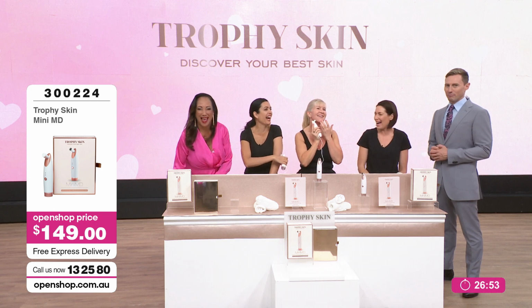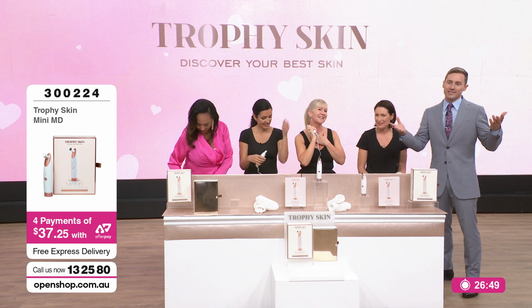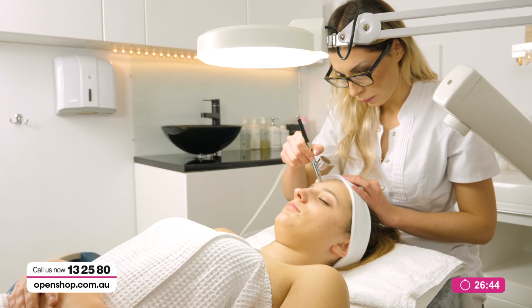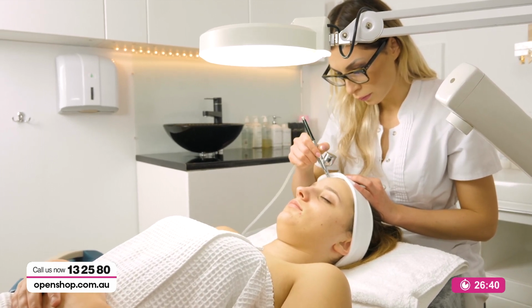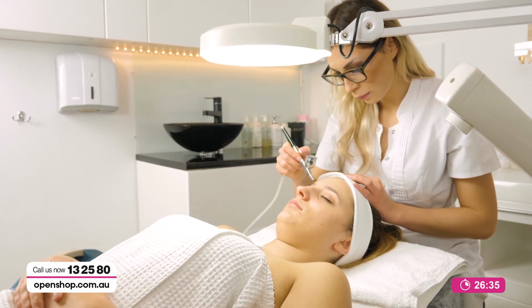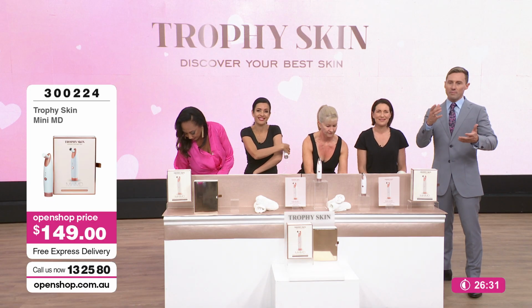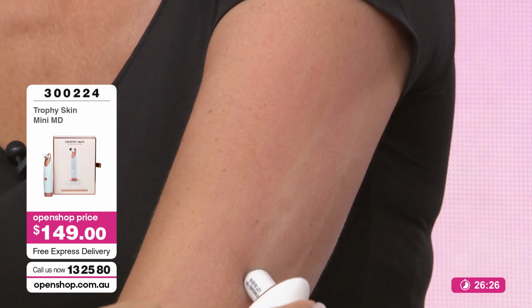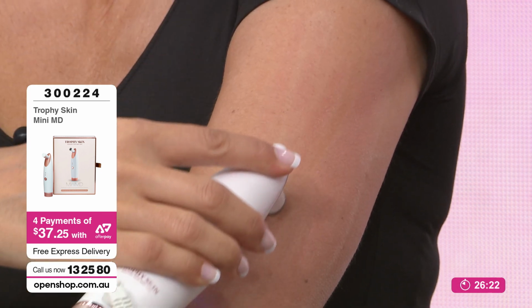What's going on? For $149, if you are serious about getting some results, this is a great chance to do it. Again, you go to a clinic, this is the kind of thing that happens. It's the same thing, guys. You lie down, the diamond tip is used. It's the same technology. It's the suction that works together with the diamond tip, and it basically works over the skin and removes the dead skin cells. And this is exactly what you're getting with Trophy Skin. But you're not paying $50, $80, $100 or whatever else it is every time that you go. Also, booking an appointment, getting there, having to get time sorted to do that. You can do this watching the telly at home.